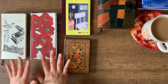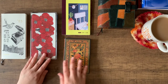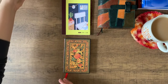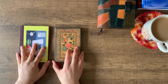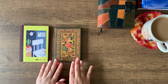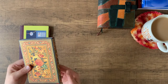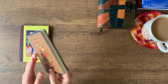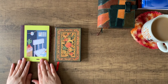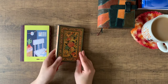I'm now trying to brainstorm how to bring them back into the fold, potentially once July is over. And the last two books that I have here are this absolutely beautiful Paperblanks journal, and I love this cover so much. I think it's just so gorgeous, so beautiful. And the Hobonichi Avec, and this is the first half of the year. So I'll speak to this first because this is the one I've really fallen out of, unfortunately.